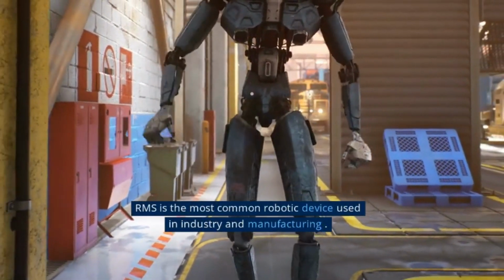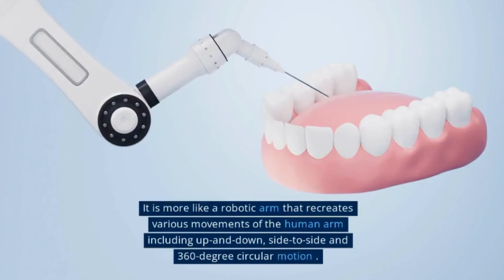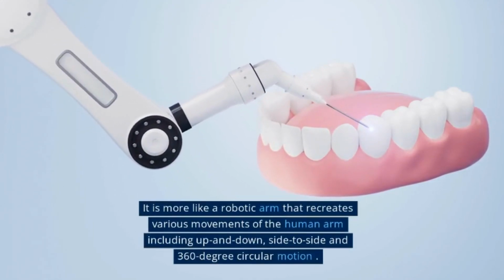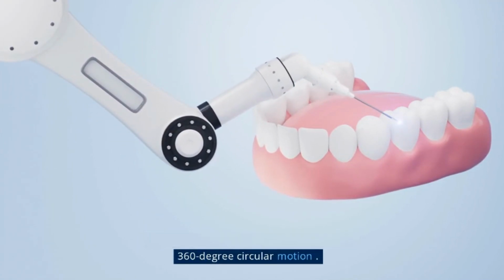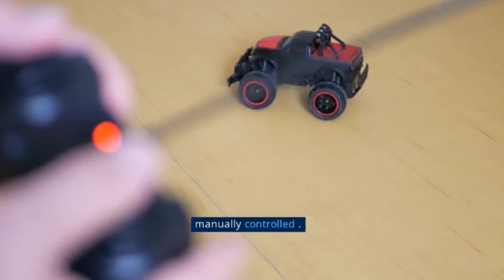RMS is the most common robotic device used in industry and manufacturing. It is more like a robotic arm that recreates various movements of the human arm, including up and down, side to side, and 360-degree circular motion. It can be either computer-operated or manually controlled.